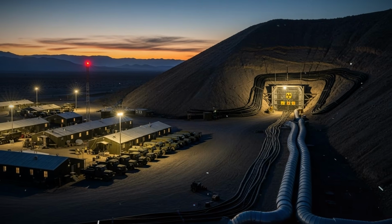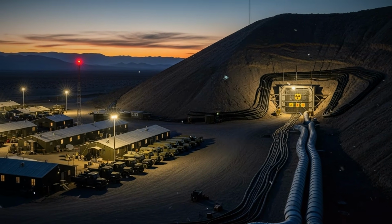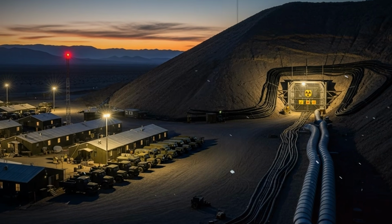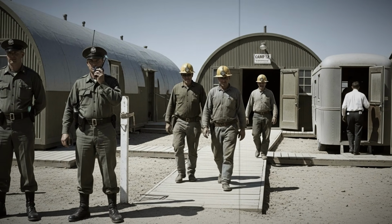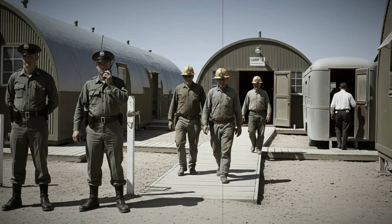Far from public eyes, Area 12 thus contributed to both national defense and international monitoring science, shaping how underground tests were understood. Meanwhile, life at Camp 12 continued in steady rhythm, with crews rotating between meals, briefings, and long shifts inside the industrial confines of the mesa.